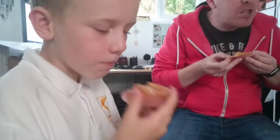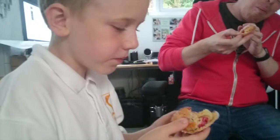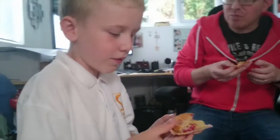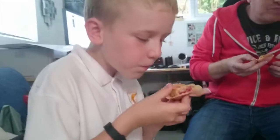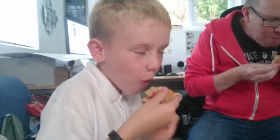Right, Finley's going to try a pink case now and tell me which one he thinks he prefers. He's eating it. Quite mad. I prefer the first one. Why do you prefer the first one, do you think? It's nicer. Even though I like this one. You still like that one as well, though? Yeah. Can you describe why you think the first one's nicer? Hang on, I'll just finish this one. The taste. What about the taste? Not as hard as this.